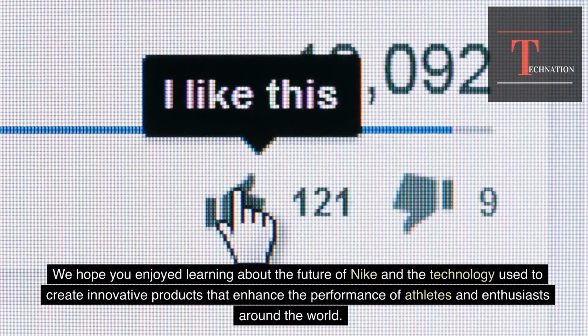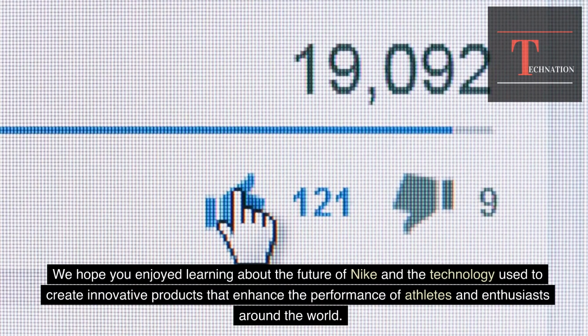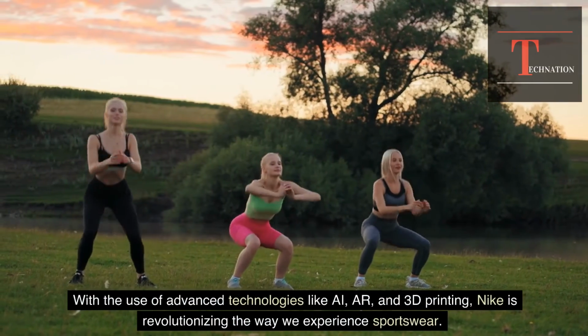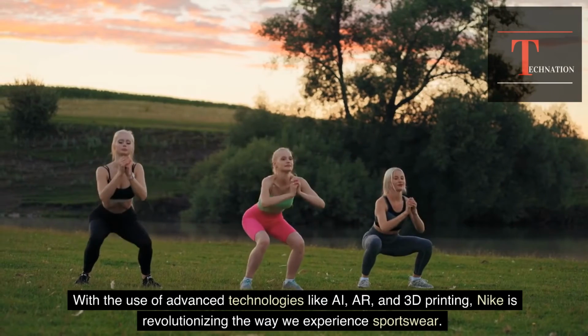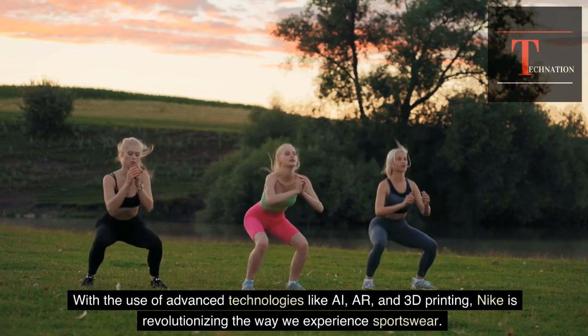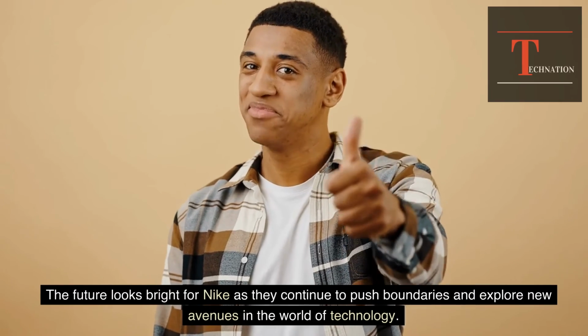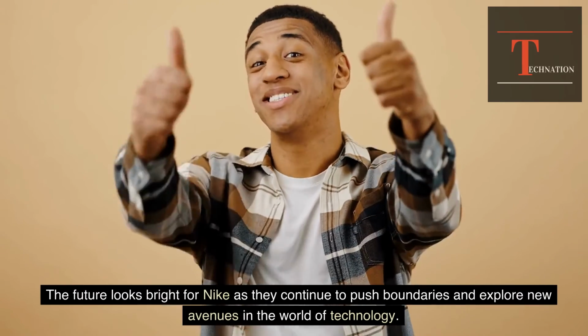We hope you enjoyed learning about the future of Nike and the technology used to create innovative products that enhance the performance of athletes and enthusiasts around the world. With the use of advanced technologies like AI, AR, and 3D printing, Nike is revolutionizing the way we experience sportswear. The future looks bright for Nike as they continue to push boundaries and explore new avenues in the world of technology.